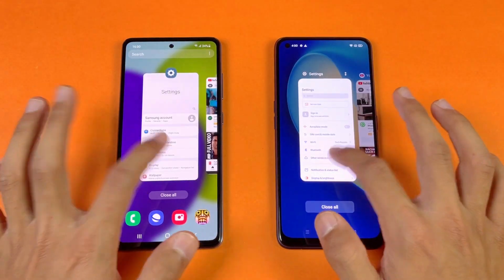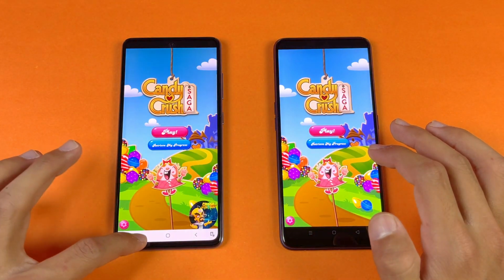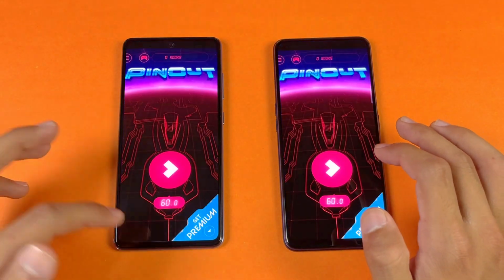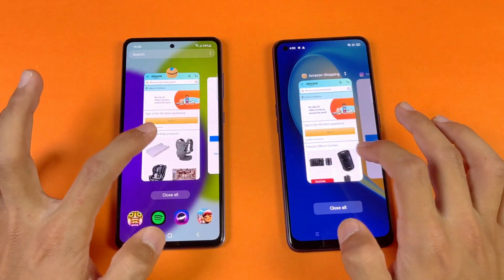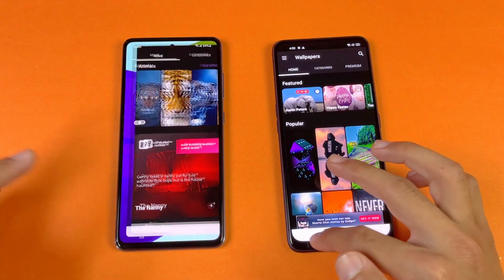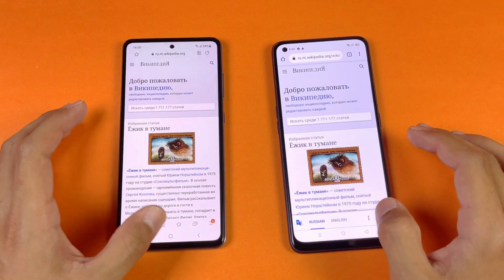No refresh. Let's see settings. Again no refresh. YouTube, no refresh. Let's see Candy Crush Saga, that is not refreshed as well. Subway Surfers, refresh on both phones. Let's see Pinout. Let's see Temple Run 2, again no refresh. Amazon Shopping, and no refresh. And now let's see Instagram, Zedge. Let's see Twitter, no refresh. Let's see Snapchat. Lastly we're back to the internet browser where we left off, and you can see.